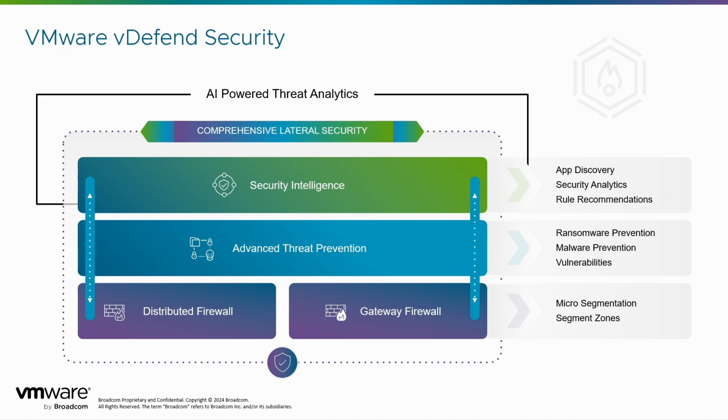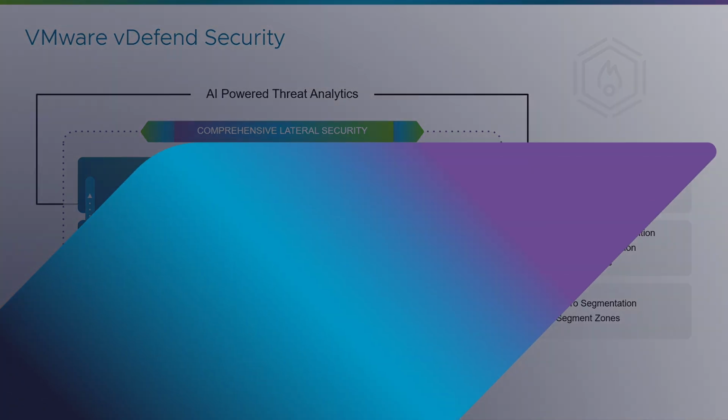We can do advanced threat protection with IDPS, with malware detection and prevention. We can do NTA and NDR. And then finally, we have security intelligence that can do app discovery, security analytics, and rule recommendations.